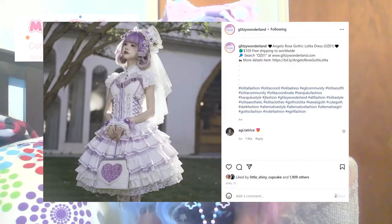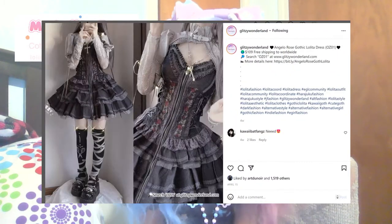I think I talked about this in that video where I was talking about a dress that is currently being sold on Glitzy Wonderland that is unfortunately a replica dress. I have an entire video talking about it. It is an Oz on Japan dress. There is a Taobao shop currently selling a replica of this dress, and whether or not Glitzy Wonderland is aware of this, I have no idea, but there is a dress currently listed on their site that is indeed a replica. Now, other than this specific instance, I don't know of any other instances of Glitzy Wonderland selling replicas.